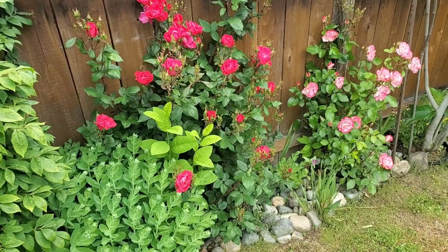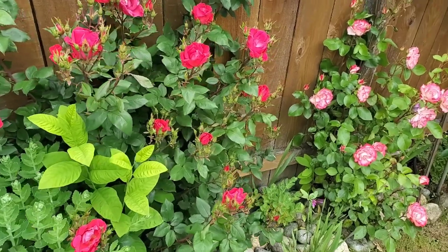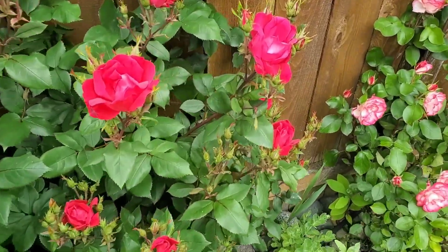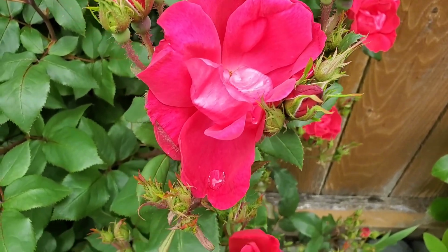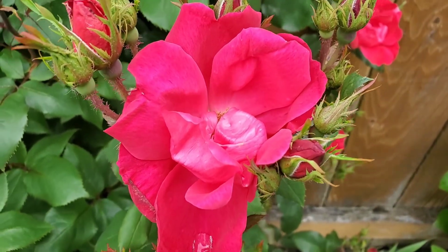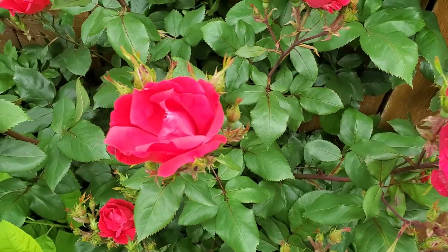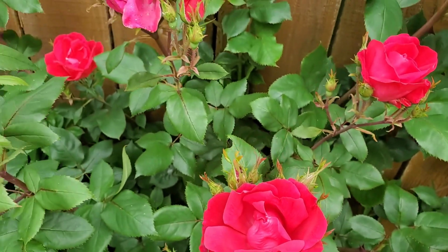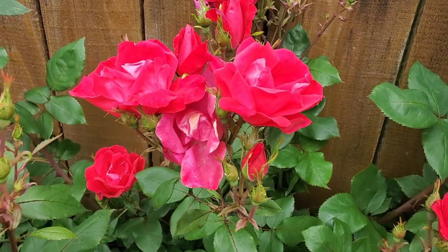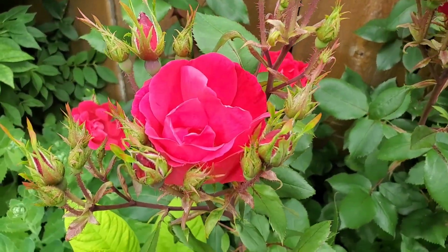Coming this way, we have my single pink knockout rose. I'll show you the blooms. I don't know if you can tell the difference, but it's a little bit more of a flat rose. The double has a lot more petals and is more full, but still a gorgeous rose. And I would say both of these roses have either no fragrance or very, very light fragrance.